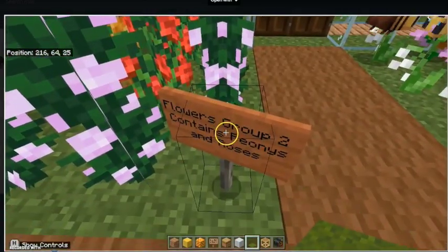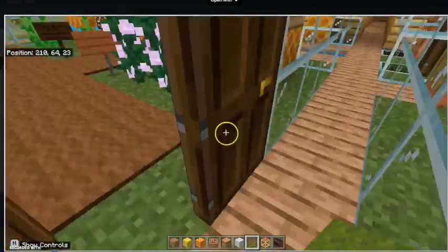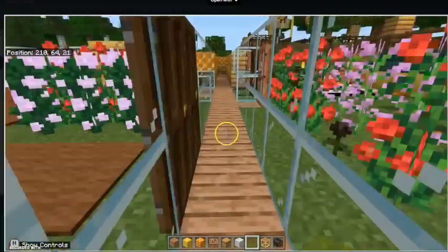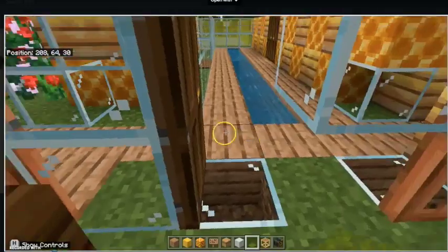Our group too contains peonies and roses. And we have four entrances and three entrances. This is the main entrance.